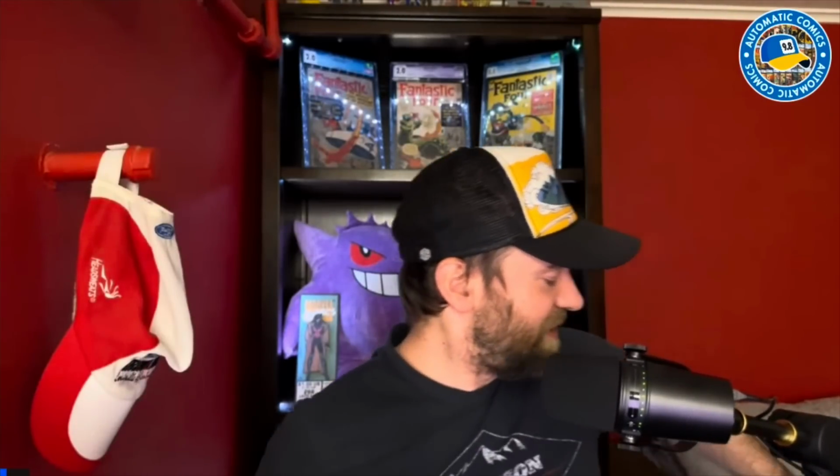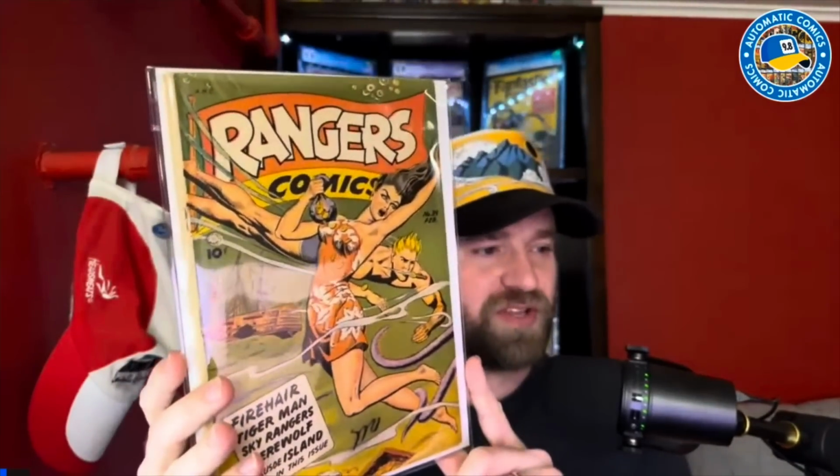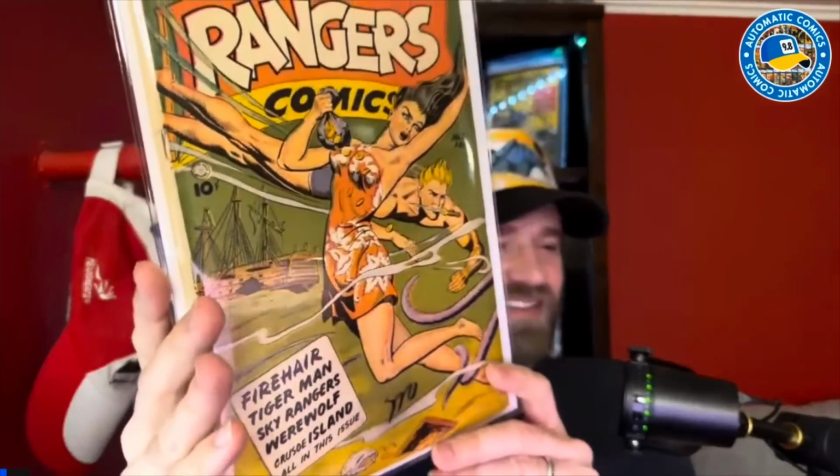All right, now on to the next one. This book was a nice surprise when I got it back and started doing the grading on it. This is Rangers Comics #39. I'm almost certain this is a Joe Doolin cover. He did a lot of the covers from these runs, and it's considered kind of like a classic cover.